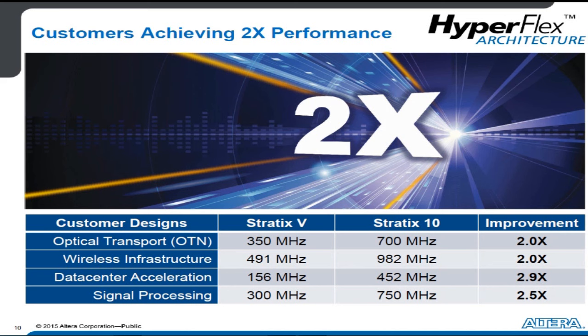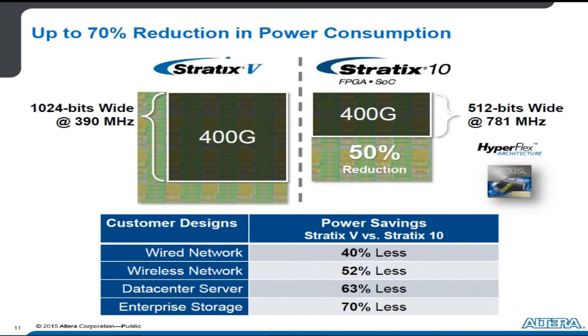The other is power. So this may sound strange, or counterintuitive, or may not make sense, but with 2x performance, we reduce power. So usually power goes up with higher performance. The reason we get savings is because we're making that pipe smaller. So we're using less resources.